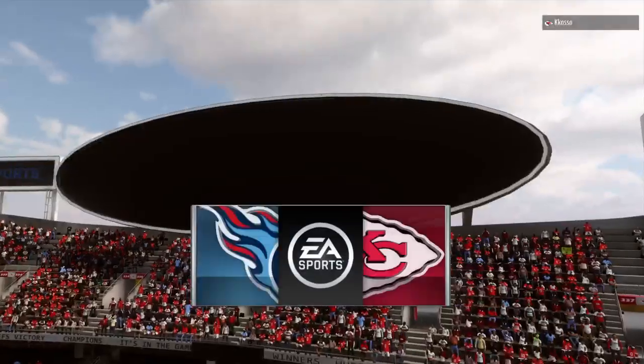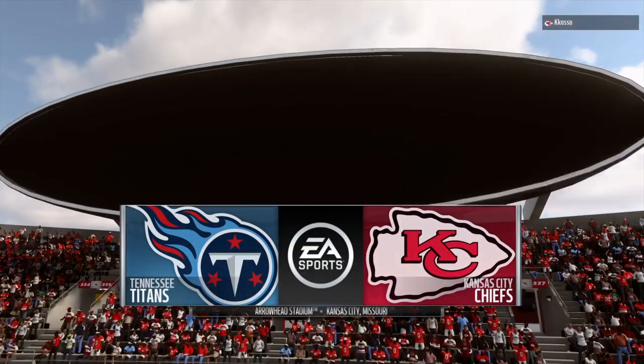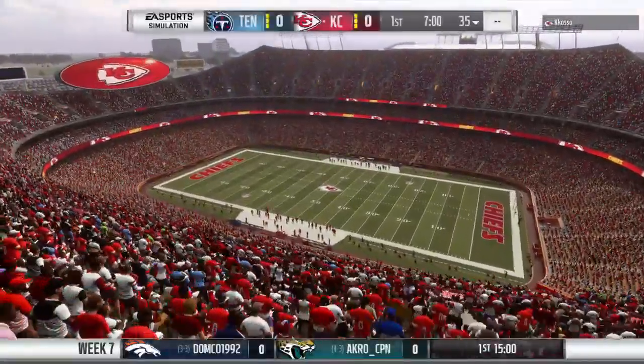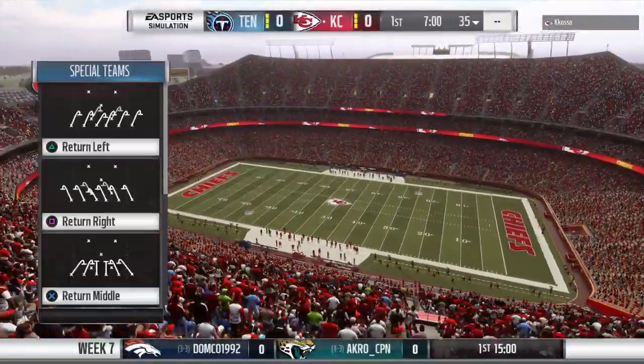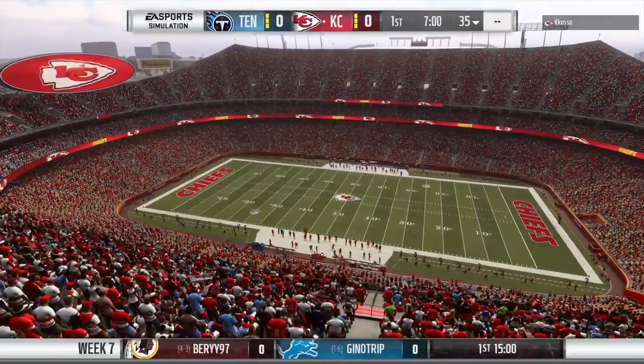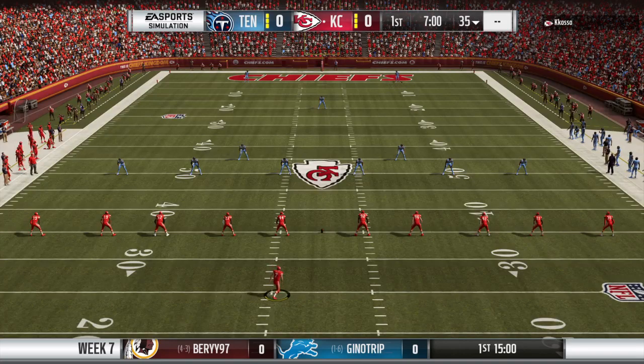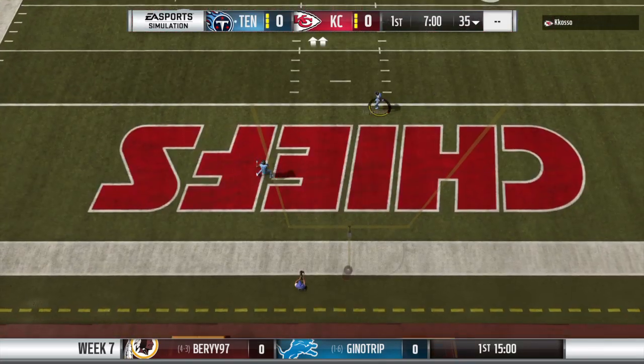Biggest venues in the NFL. There's a look at Arrowhead Stadium here in Kansas City. The scene a few moments ago, here it is. It's unlike any other in sport as both teams made their way out of the tunnel. These folks are fired up as their guys are ready to do battle between the Tennessee Titans and the Kansas City Chiefs.